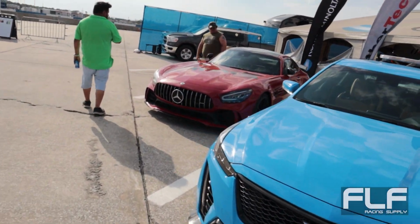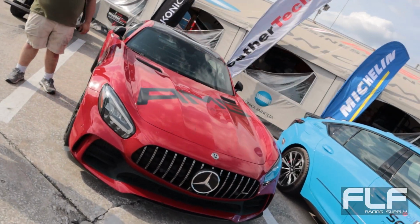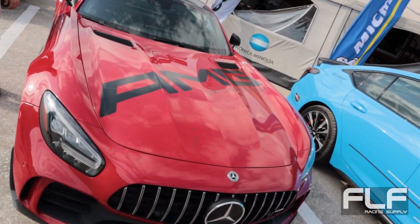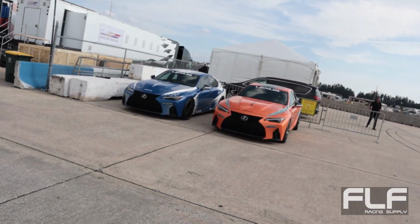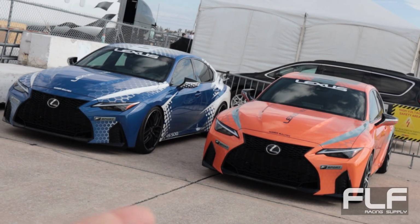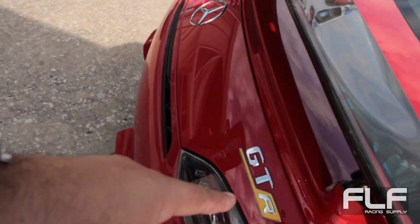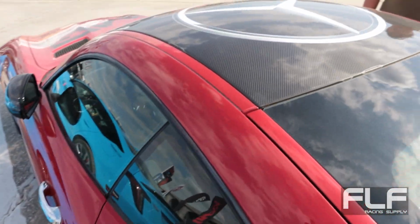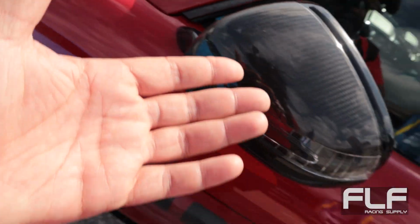And here we have an AMG GTS. Very nice. Oh, they're here promoting the AMG Driving Academy. So there's that. And a couple of Lexuses. Let's take a closer look at this. It turns out this is not a GTS, it's actually a GTR. Carbon fiber wing in the back. Carbon fiber roof. Very, very nice. Beautiful track car. Carbon fiber here, carbon fiber there, carbon fiber everywhere. All right, so check out some of the racing.